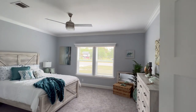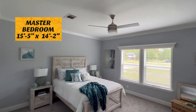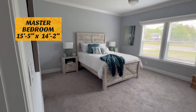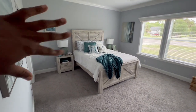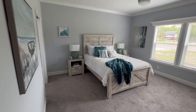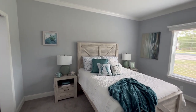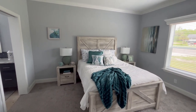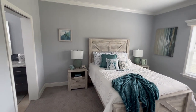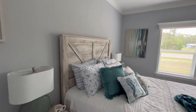So this will be your master bedroom. Look at this gorgeous master bedroom here. And I like the fact that they have it staged. It really gives you a general idea of what to do with the home when you decorate it. So this is probably like a queen or a king size, but you can always put a California king or a regular king size if you choose to do so.